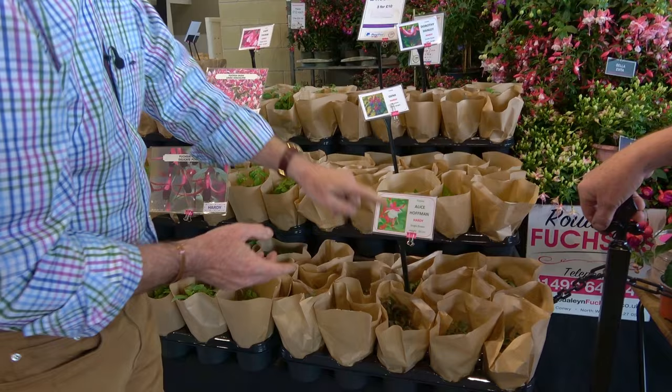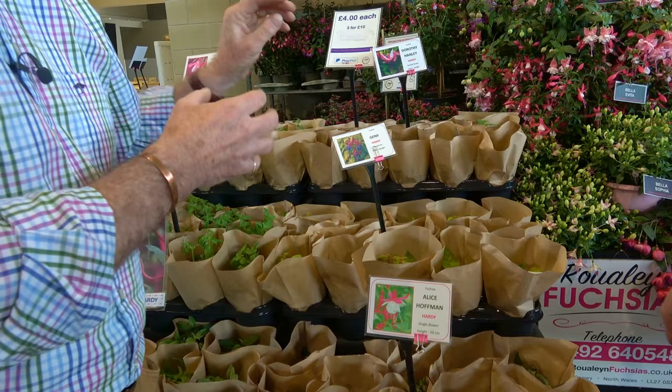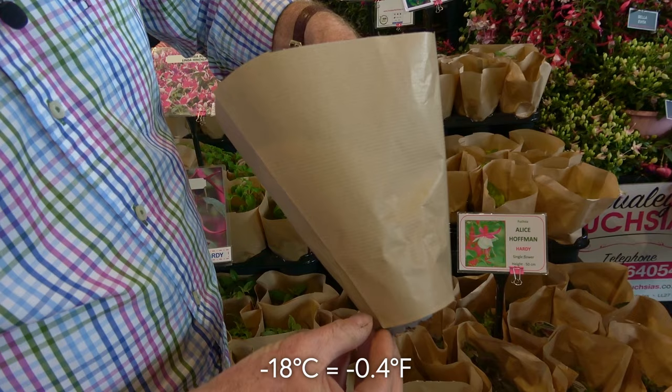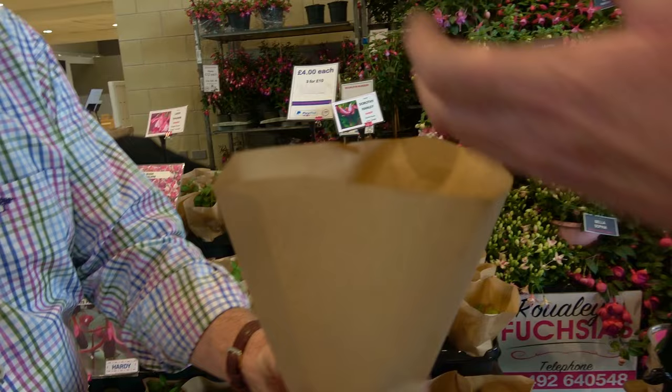Now I notice, this is your sales table here. You've got lots of varieties, and quite a few of these, Alice Hoffman, Genie Eye, Dorothy Hanley, are hardy. So are these truly garden hardy? Truly garden hardy. Most of our varieties have gone through our Snowdonia winter. Genie Eye, for instance, she'll take minus 18 in our garden. We're on a well-drained soil, and that's important. The well-drained soil is more important than the frost.